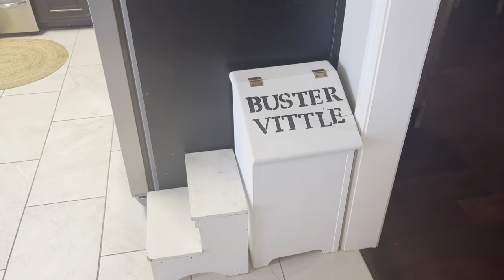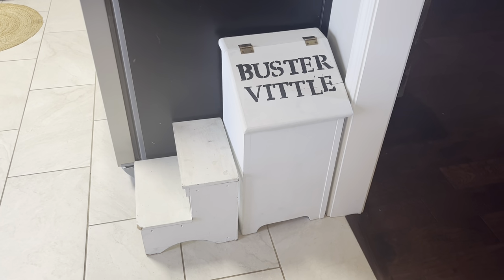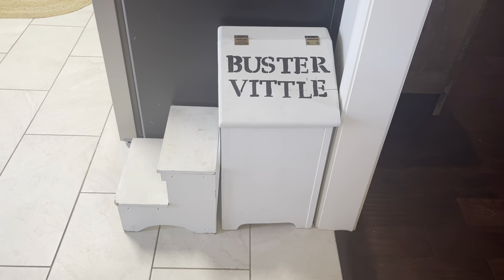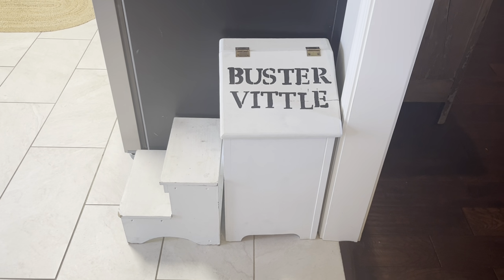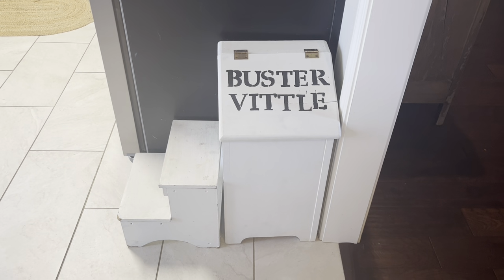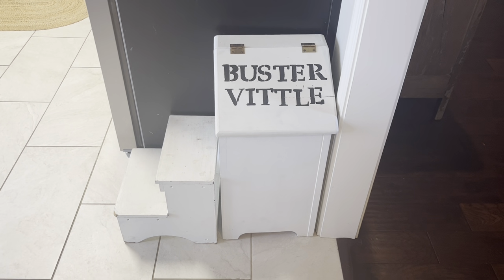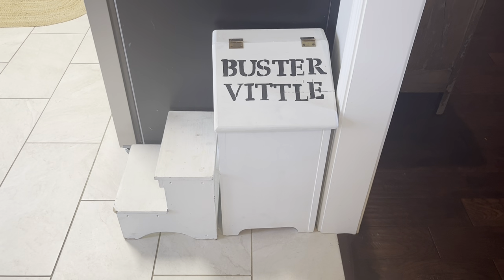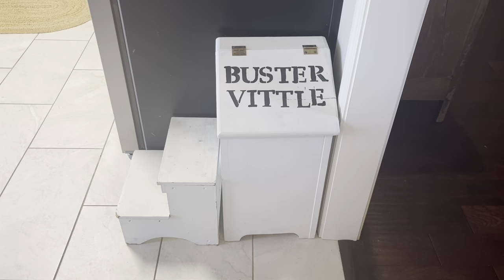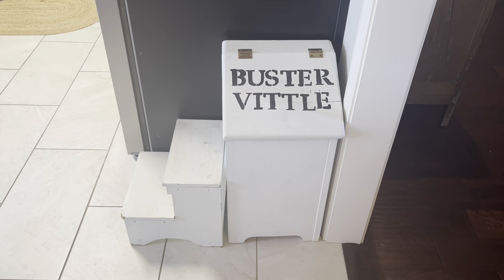And beneath this, I have my stepladder because I'm short, I'm 5 foot tall, and I have trouble reaching the top shelf sometimes, especially if something's in the back. But I also converted this old potato bin to Buster's food container. So it says Buster Vittle. So in the South, food is vittles. So that's where his food stays.